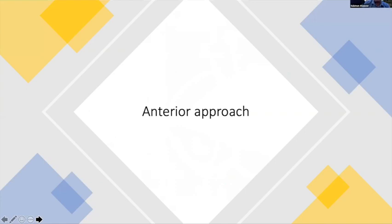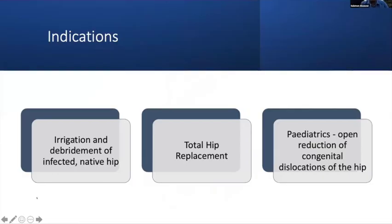Anterior approach. The anterior approach is commonly done and is an important approach to know. We use it mainly for the irrigation and debridement of septic arthritis of the native hip joint. So this is an important approach to know for the emergency setting, because if you have a patient, whether a pediatric patient or an adult, with an infected native hip, septic arthritis, needing urgent washout, this is the approach of choice, because you are not cutting any muscles here.